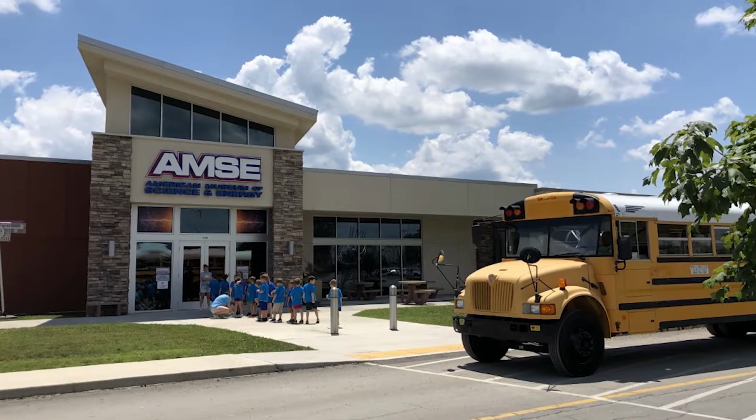Generations of students remember AMSE as the place that stood their hair up thanks to our much-loved Van de Graaff generator. Though field trips are still a mainstay of the museum, school budgets have been greatly reduced over the years, and the pandemic has further reduced the number of kids who can visit us in person. But we're resourceful, and we found other ways to reach audiences here and around the nation.